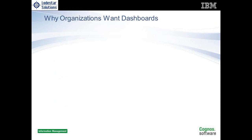So now that we have some common definitions, let's talk about why organizations want dashboards. So if you can stop, think for a moment, stop multitasking. Yes, I caught you. And think about why organizations want dashboards. Why do you guys want it?